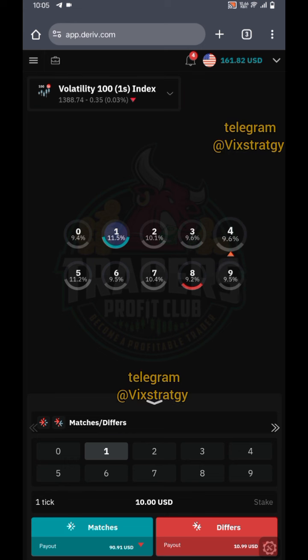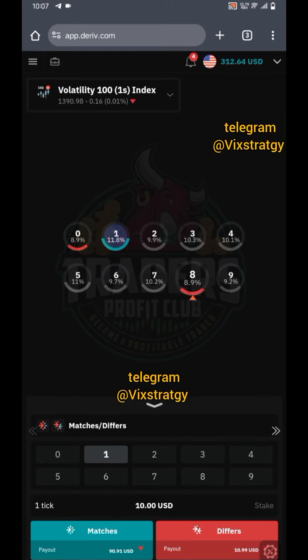Another trade is opened. 161 to 242. Another trade is open. $232. We're going to make. Here we go, guys. 312.